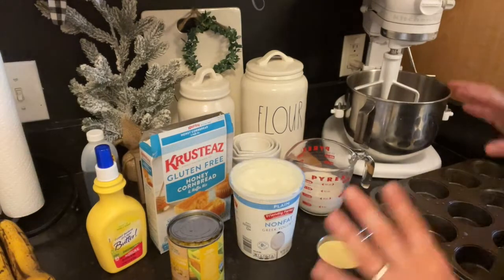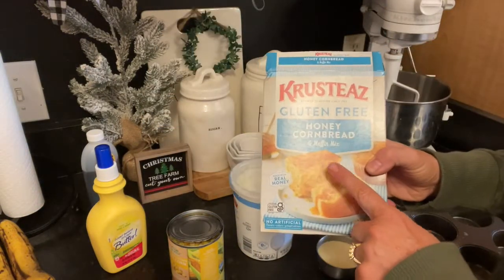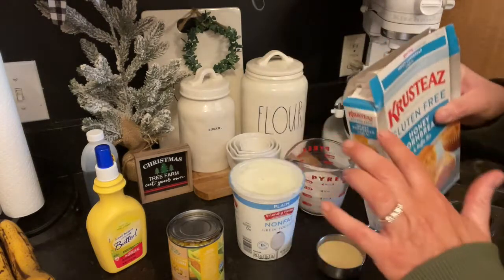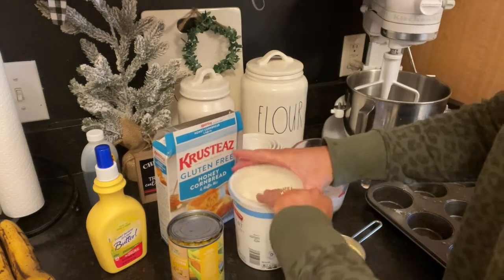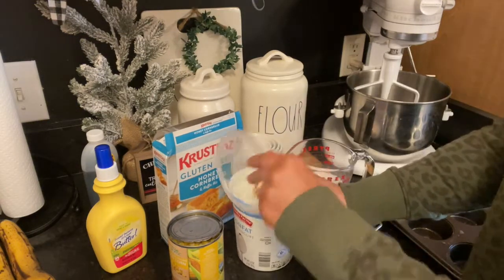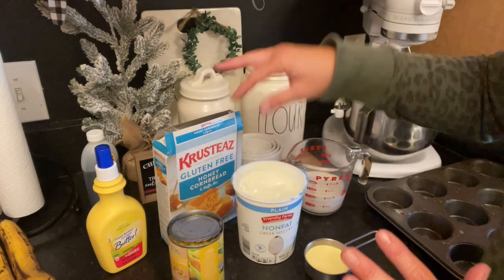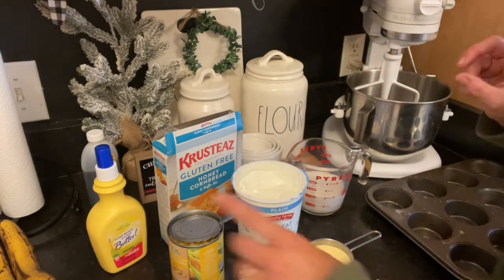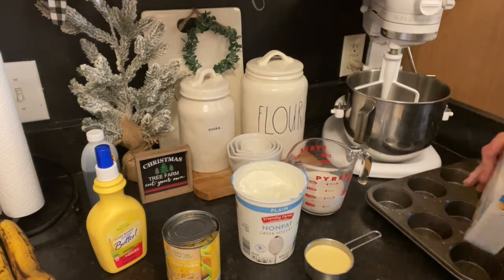All right, up next, we are going to have corn muffins. And so I'm using this gluten-free honey cornbread muffin mix. I am not gonna use the oil. I'm gonna lighten them up and just use what I normally use, which is non-fat Greek yogurt. I'm gonna use spray butter, almond milk. So these are things I'm using. What I'm gonna do first is add my cornbread mix.